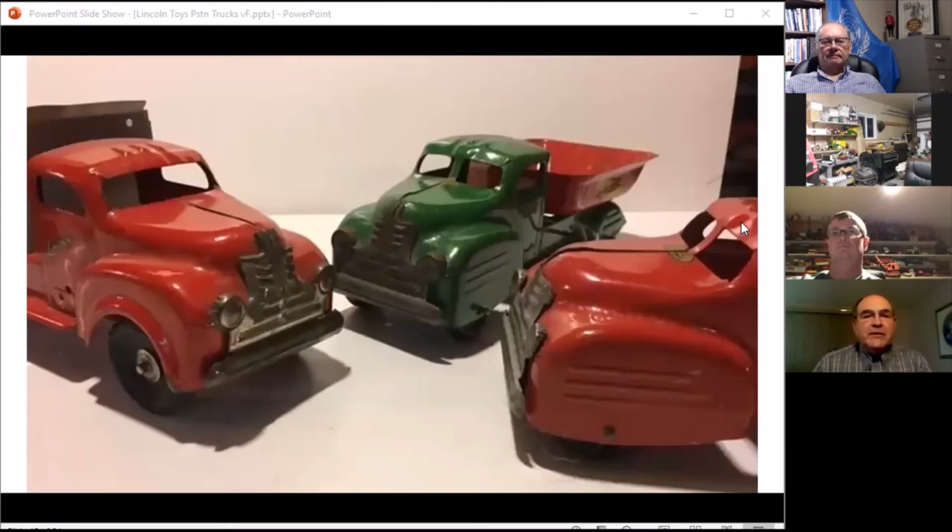There's several things in this picture that we're going to comment on, but just to start that, we're going to talk about the grill differences on these three trucks. We're going to talk about the grill bodies on these trucks, what's similar, what's different, and we're going to comment on the different windshield designs. Bruce?